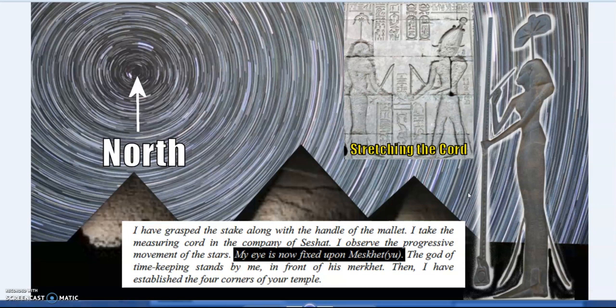In this series, Unlocking the Giza Plateau, I've been looking at how important this particular measurement is and how it relates not just to the Giza pyramids and their larger plan, but also to all these other places as well. So then I observed the progressive movements of stars.